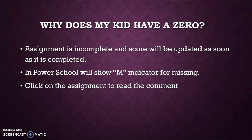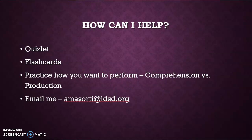But the reason I put the 0 in temporarily is so both you and the student are aware that something is missing and needs to be made up. Otherwise, when you check PowerSchool and you just look at the grades without looking at each individual assignment, it might look like everything's okay. And if I enter a 0 later, all of a sudden things are going to not look so okay. So I do this simply temporarily until something is made up. If it is never made up, clearly it will stay as a 0.